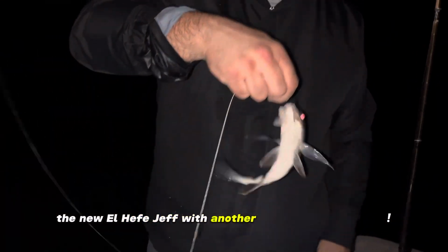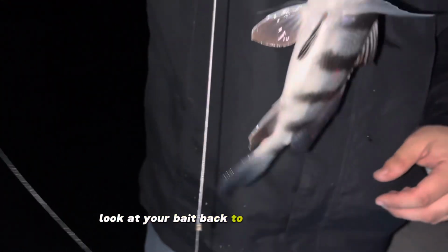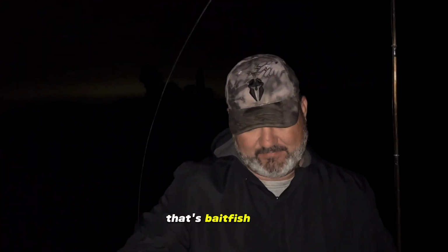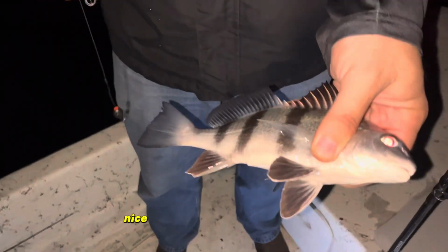The new El Jefe. Jeff with another sheepshead. Beautiful. Look, got your bait back too, almost a little bit. Do you have anything to say for yourself? Beautiful, beautiful. Nice. No, it was. I waited till afterwards.